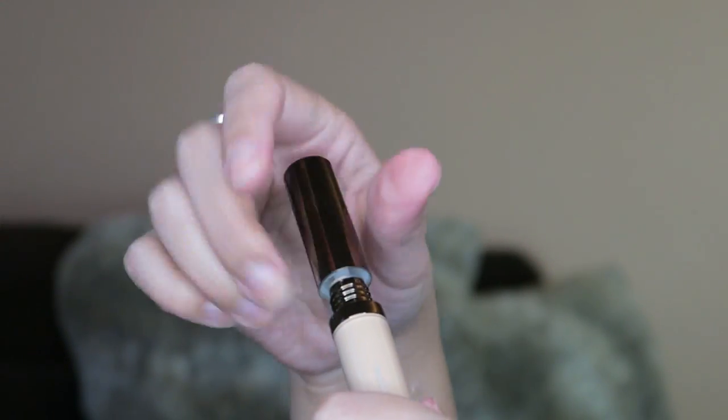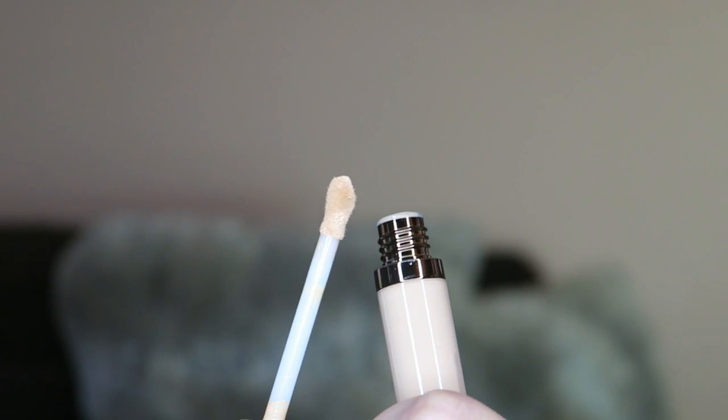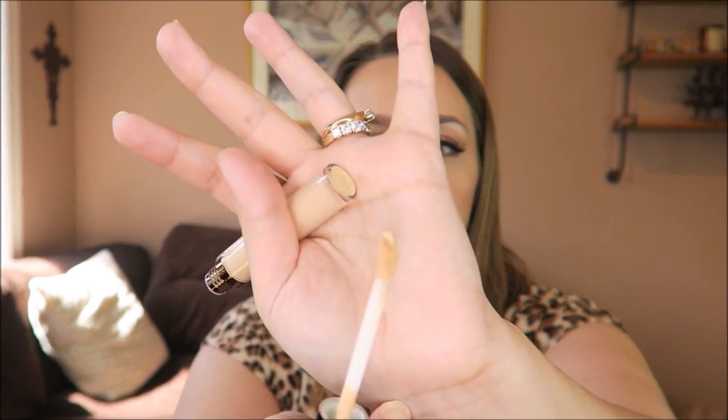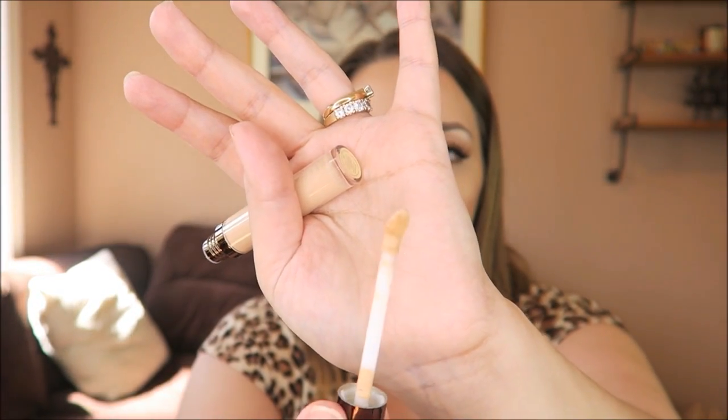But this is the new Becca Aqua Luminous Perfecting Concealer. This is in the shade Light. The whole reason I bought this, not that I need any more concealers, is because the description said something about being light reflecting and supposed to perfect your under eye. It has this very interesting applicator. Can you see that? It's a little bit of a different style of doe foot. Just putting it on my hands here and blending it out, it doesn't look like the coverage is really that good. I can see through it.